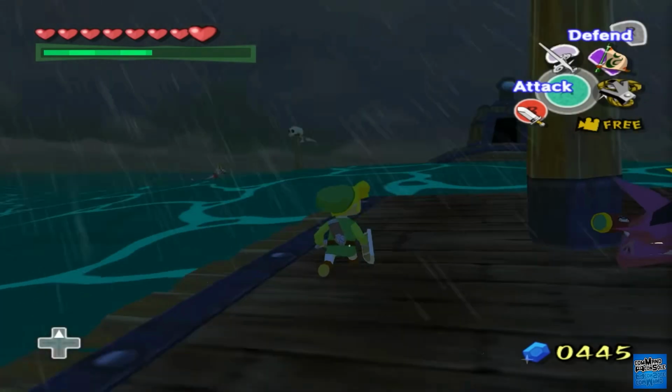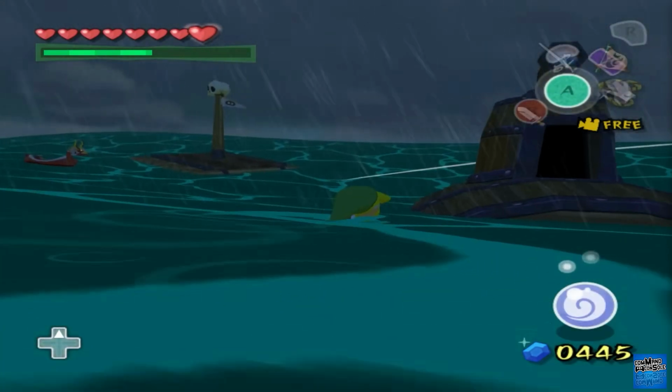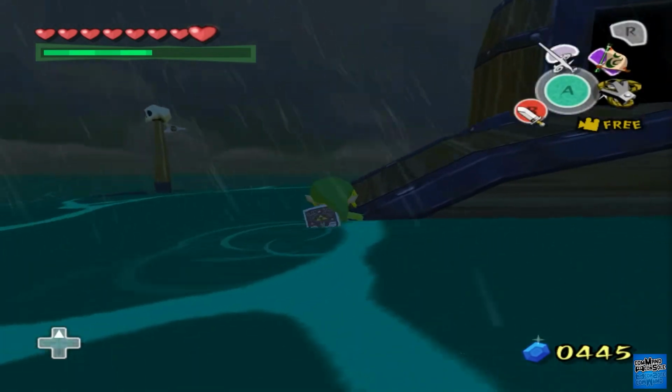This particular release comes with a port of Ocarina of Time as well, so it's a really cool version to get. If you can find a limited edition version with a bonus disc, it's the version to buy. But yeah, I just think it's one of the best games on the system, and one of the best games in my collection for sure. Legend of Zelda: The Wind Waker is quality.